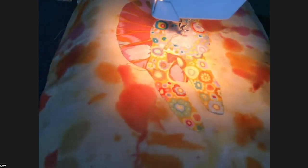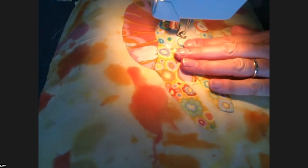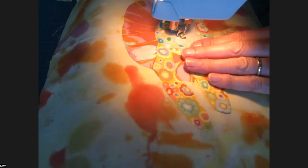Can you see okay? I think. Yes. I can always lift it up. It's very orangey, but I think it'll be fine once we've pulled it out into the daylight. Okay, there's my pedal gone under the table.